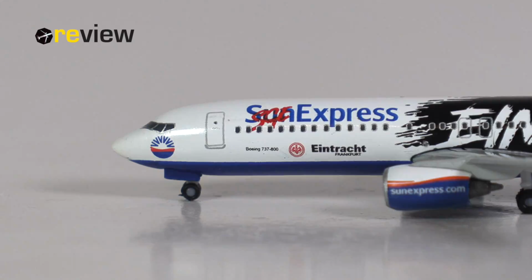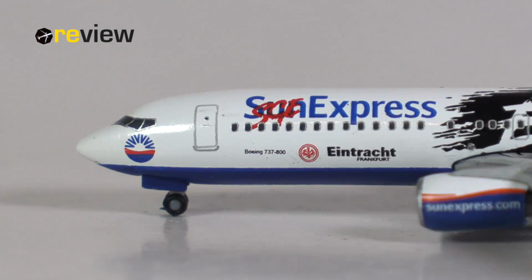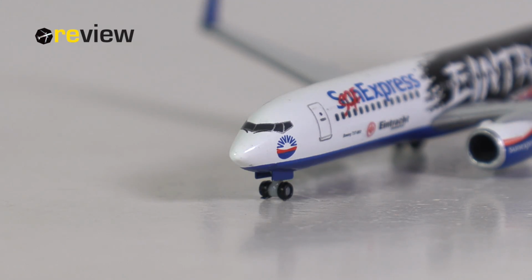At the front of the aircraft and across the fuselage we find the writing of Sun Express, and superimposed above the writing of Sun we find three letters SGE, which is a shortened version of the name of the football club, so then it basically says SGE Express. Yes, very clever. Then underneath that we find the aircraft type specification and the branding of Eintracht Frankfurt, as well as underneath the cockpit windows the Sun Express logo.